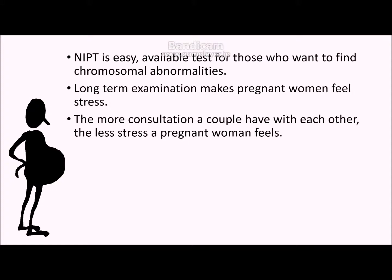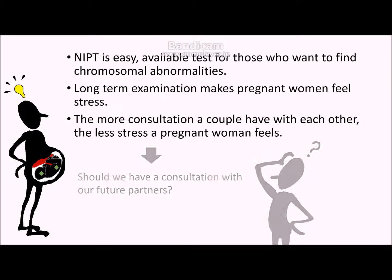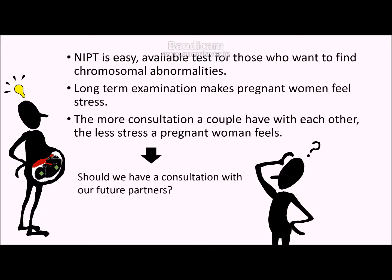Please arrange the above ideas. NIPT is an easily available test for pregnant women. However, long-term examination makes pregnant women feel stress. On the other hand, the more consultation a couple have with each other, the less stress a pregnant woman feels. From these points, should we have a consultation with our future partners?